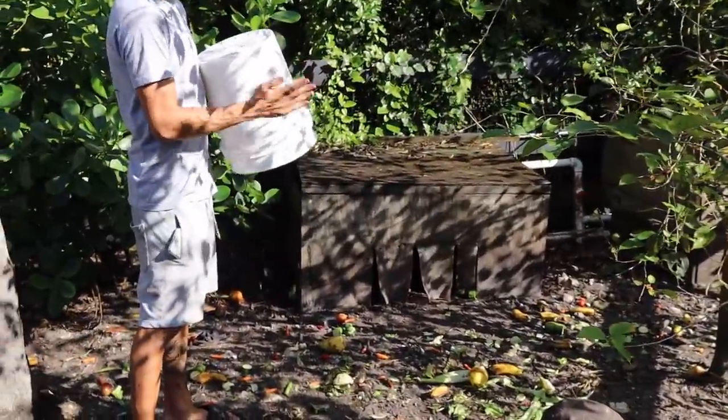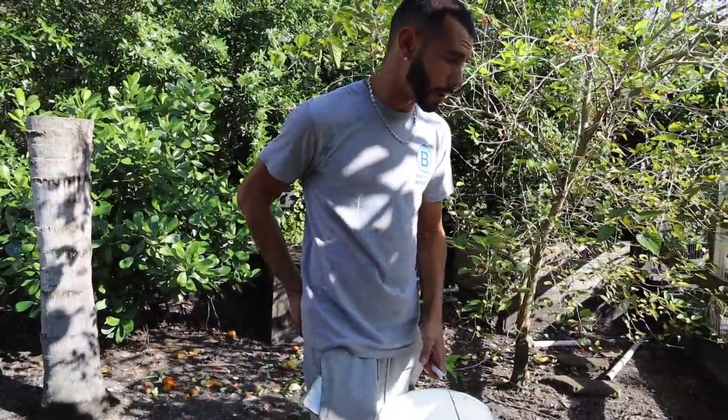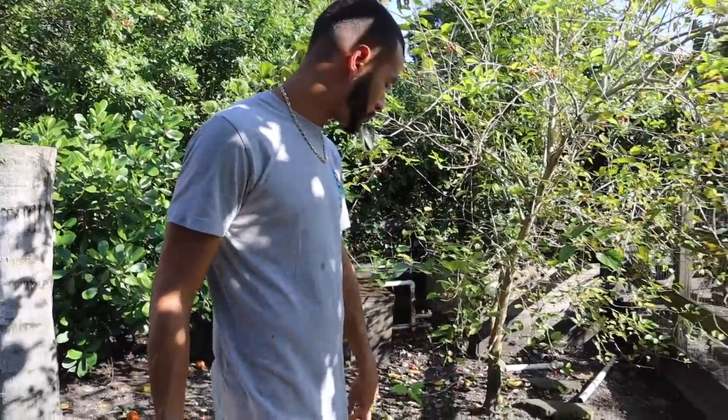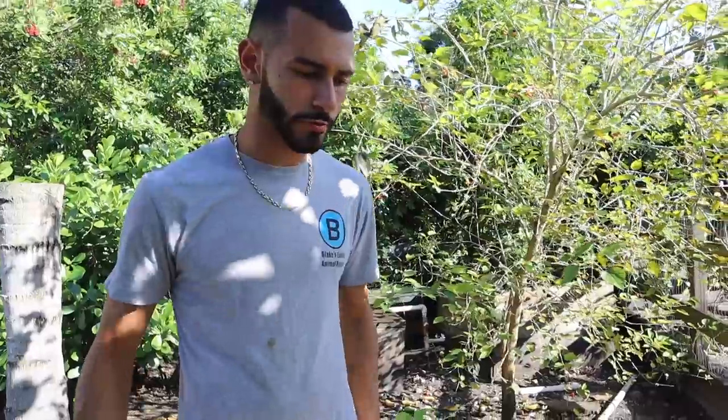There you go. It doesn't look like that much, but that's enough for all these guys, I'll tell you that much. It'll be here till tomorrow, just like how that lettuce was there from yesterday. But on to the next enclosure.